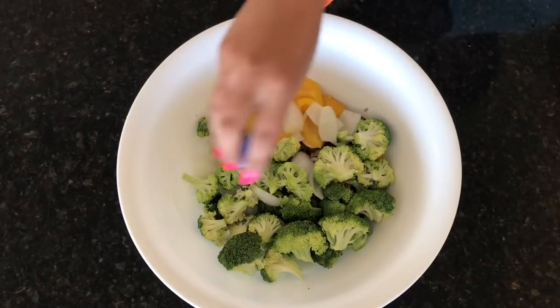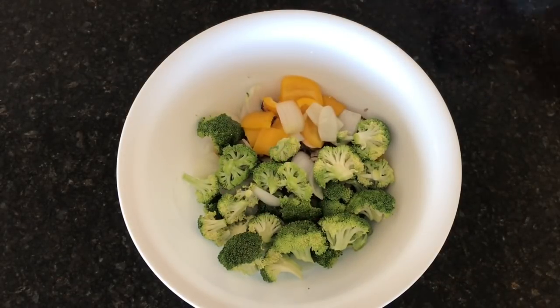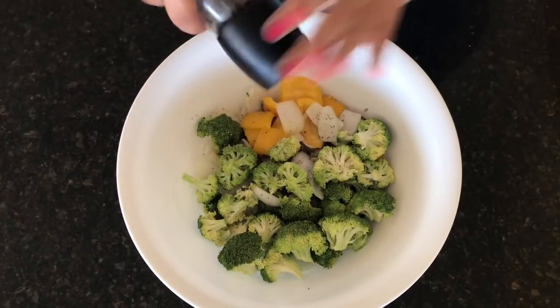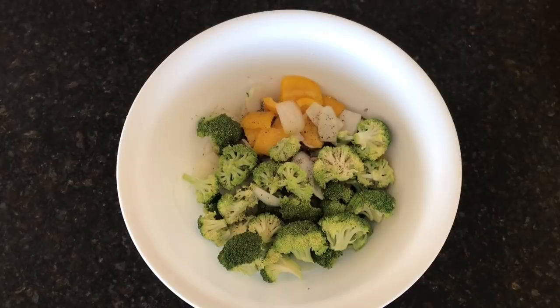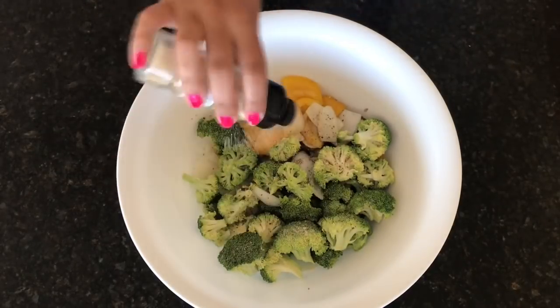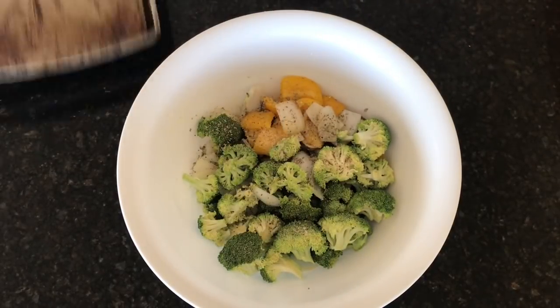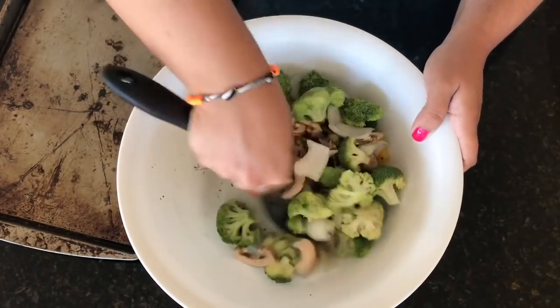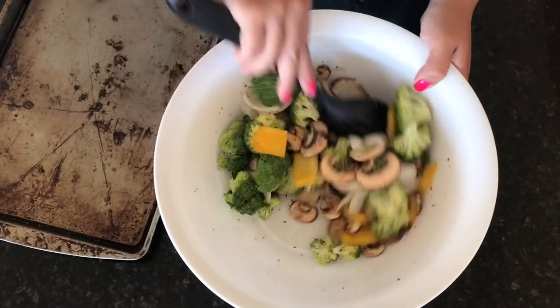So here's all of our vegetables in a bowl. I'm just gonna throw some oil in to coat it. If you are oil free, feel free to omit that, as well as salt and pepper and garlic powder and onion powder and Italian seasoning, because those are the seasonings that I had on hand. I'm going to stir this around and just throw it on a cookie sheet.